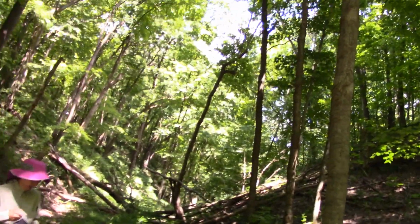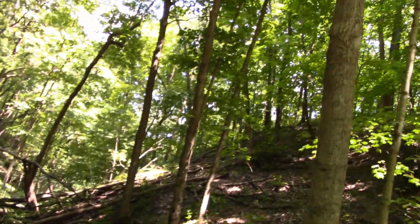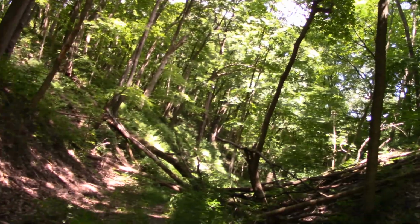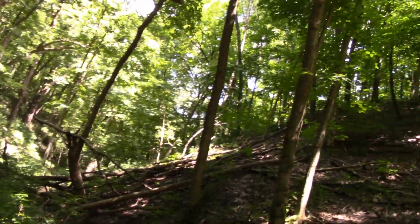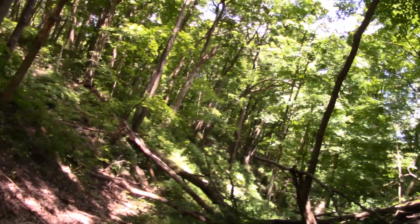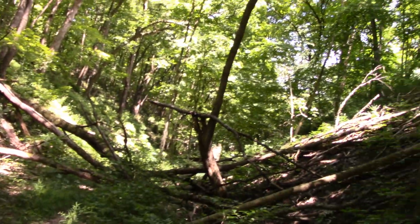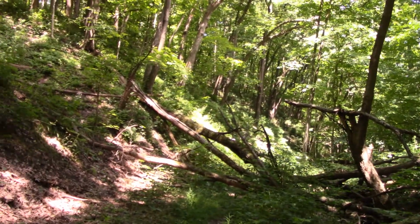So we're going to proceed down, and we got lucky today. It's 75 out and it's 85% humidity, and I'd say in here under the canopy it's probably closer to 69-70 degrees. So guys, catch you back later.